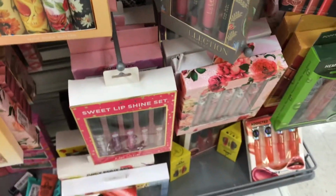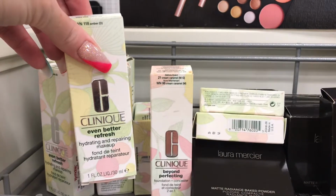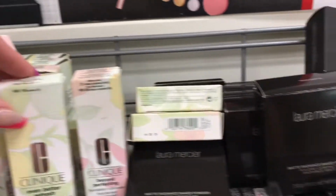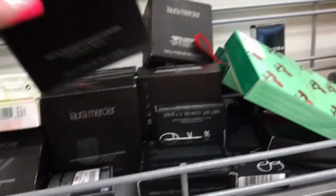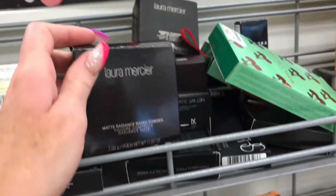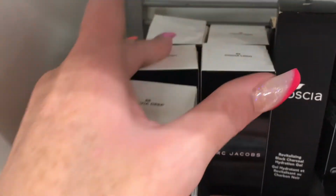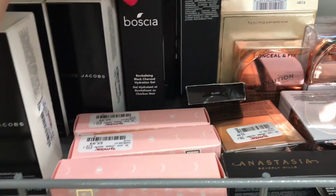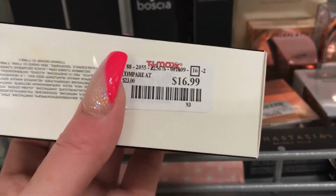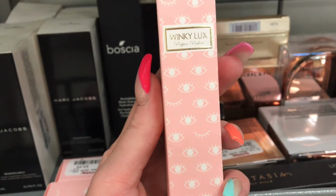Right here is a 5-pack of nude lip glosses. Over on the other side, we have some Clinique. This is some Even Better Refresher. It said that it was like a makeup primer, so I'm assuming for under foundation. They do have some Laura Mercier powder right there. I was excited to see some Marc Jacobs foundation, but nothing in my shade. And I just had to pick that up again to see the price. It is $16.99, so not bad at all, you guys. That's less than half the price if you go on Sephora.